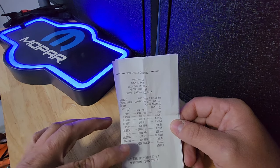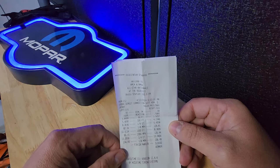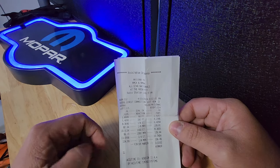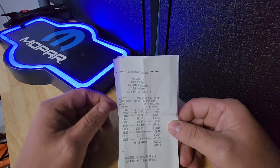So on this pass, and it was around 3 o'clock in the afternoon, that was a good number. You know, we said, hey, if we can back this up, stay right there, this should be pretty good. We should be pretty good in the ballpark there.